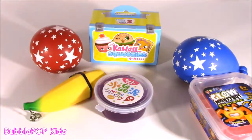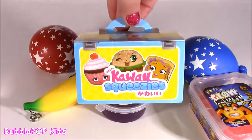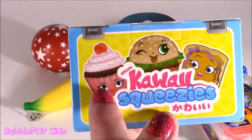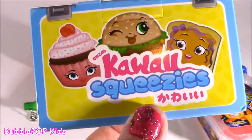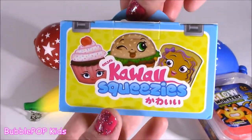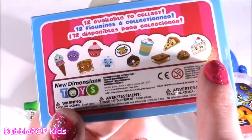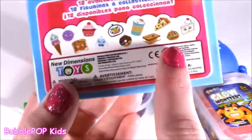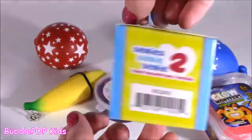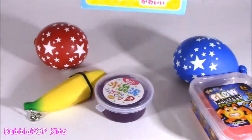This one here, whoa, I have never seen it. And it is a mystery squishy box. Little lunch box. Little cupcake, cheeseburger, PB&J, Kawaii, squeezy. Just when I thought I had seen every squishy, I was wrong. This is like the cutest little thing. It's basically like a blind box. 12 different little squishies to get. They all look like little foods. So cute. Look at the little coffee, the s'more. Cannot wait. And if I don't like the one I get, we'll chop it.